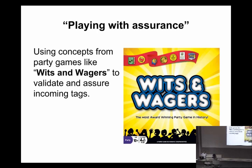This is the best word, and this is the second best word. And that way, not only do you get the submissions for the tag, but you get an overall group think about which one is actually best. And then you get scored based on that, and it goes on. So that combines getting the information and also having some validation at the same time in a playful manner, because Wits and Wagers is a fun party game anyway.